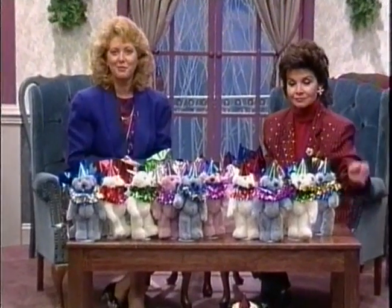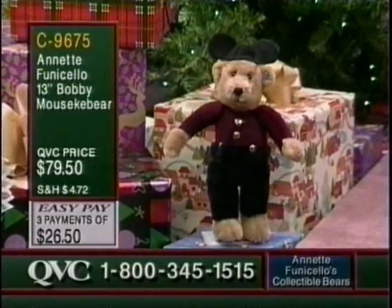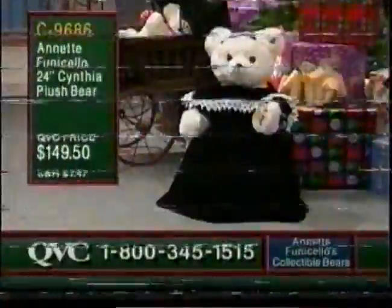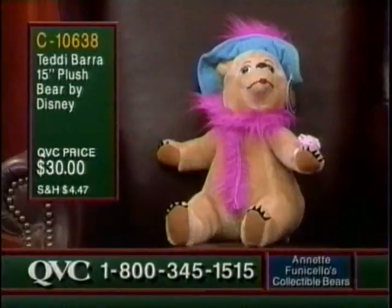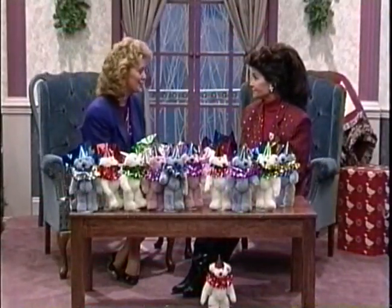Let's do a full review of everything that's still available, and you can continue to place your orders. Still available is our one-time only price tag bear. That's our masquerade bear, and she has a price of $94.50 or three monthly easy payments of $31.50. C9696. Then we also have Bobby Mouskabear. That's C9675, $79.50, on three monthly easy payments of $26.50. Then we have our Snowman Bear, getting limited. Kind of like the mascot for the first annual Teddy Bear Classic last June. C10638.